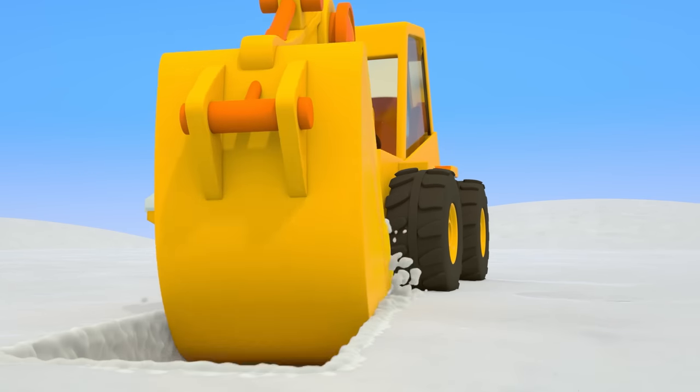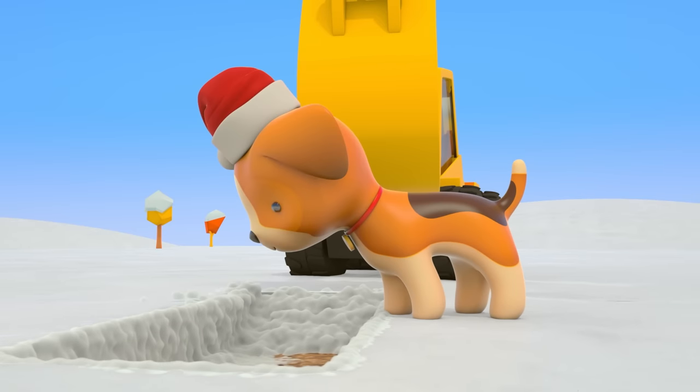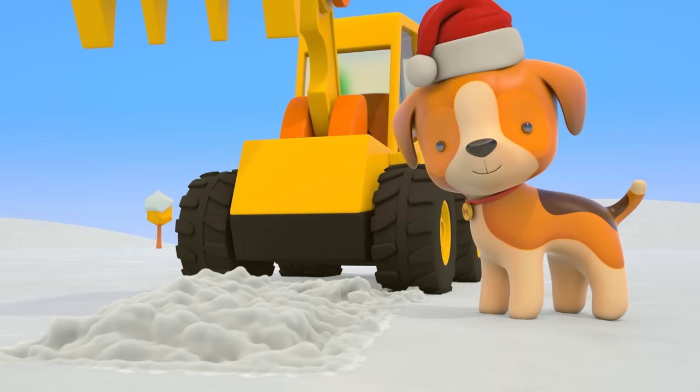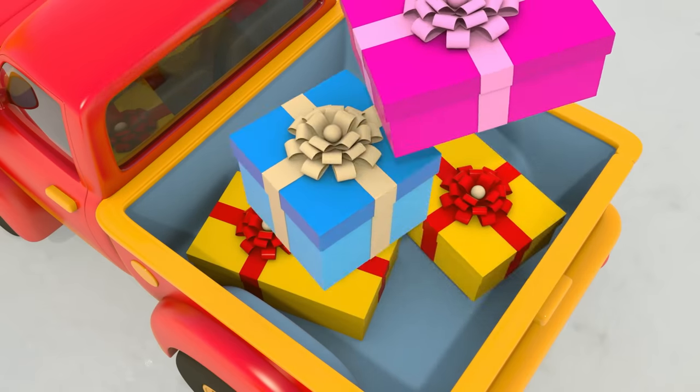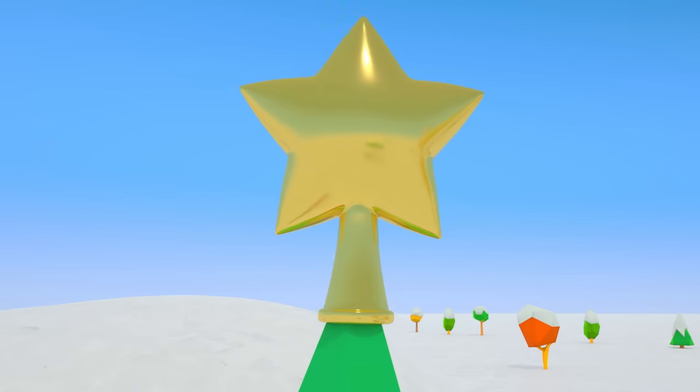The excavator's digging a hole in the ground. We can plant the nut in the ground. Another tree should grow there soon. Now we need to put the presents under the tree and put the star on top.